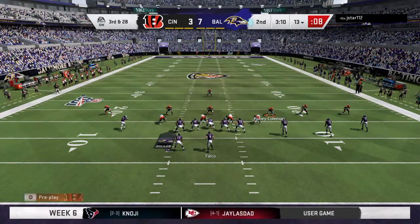Hey, Alpha. Hey, Sam on. Watch the ship. Watch the ship.